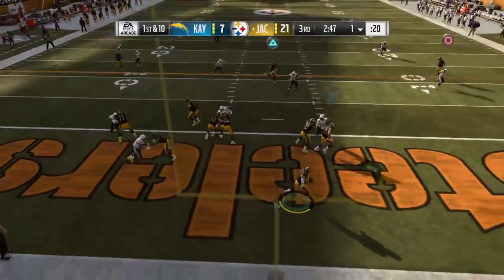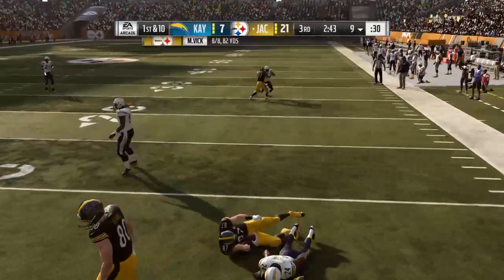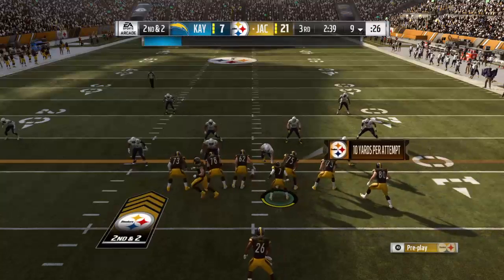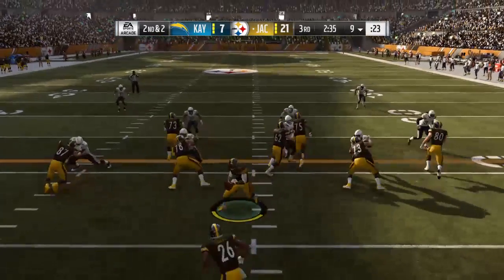Out of his end zone, here's Vick. Rolling to his right. It's complete. This is Brent Selleck. And they'll mark him down right around the 9, just shy of the 10. A good pickup there. 8 yards on the first down completion.